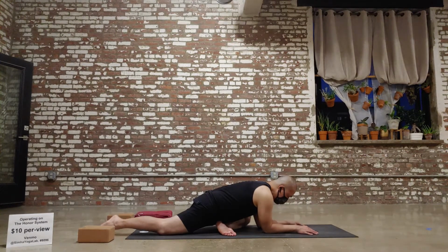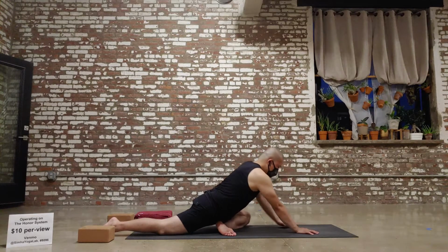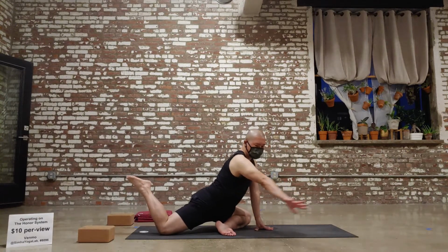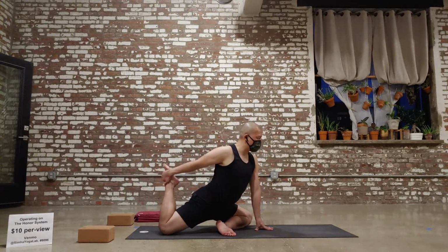All right, let's take a variation together. Walk your hands back in, lift the torso up. Keep the left hand on the floor for support. Bend your right knee, reach back with the right hand to grab the foot.